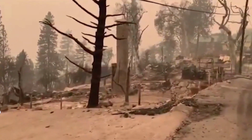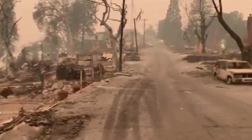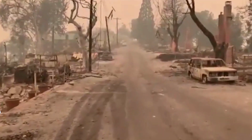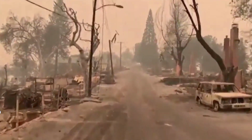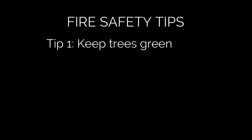Fire Prevention Officer Ellery Sanders says fire season in California is nearly year-round, starting just before summer and ending close to winter. Here are 5 tips to keep in mind during fire season. Tip 1. Keep trees green.